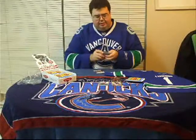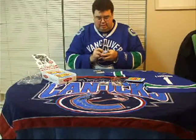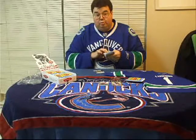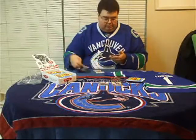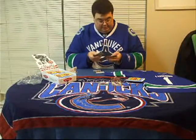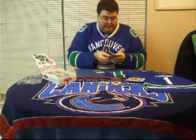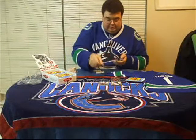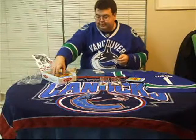Another thing I didn't get a lot of in the last one was the high number ones. In fact, I don't believe I got any of the variations that were either rookies or legends, which was really unfortunate. I was looking forward to those. But we got Matthias Ohlund here as a base to start off with. And we have here a season's highlight card of Jerome Iginla. Well, that's cool. It's nice to see. And Cory Murphy of the Florida Panthers for the variation.